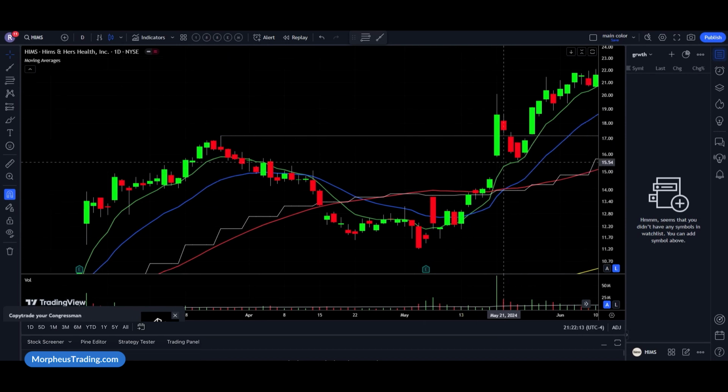Now, how do you know to buy at the 8 and not the 20 or the 50? As I mentioned before, volatility is going to play a big factor there. If it's a volatile pullback, you might want to wait. But other than that, you want to let the price action dictate what to do.